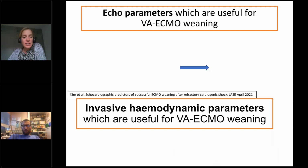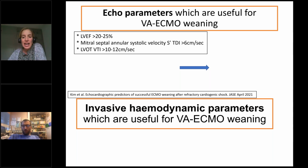What echo parameters and pulmonary artery catheter parameters will we be looking at when weaning ECMO in a patient on ECPella? We will be looking at the classic ECMO weaning parameters. When the ECMO flow is down to 2 liters, we want an LVEF greater than 25%, mitral S prime of 6 centimeters per second or above, and an LVOT VTI of greater than 10 to 12 centimeters. So those are the classic parameters which I'm sure you've seen in every standard VA ECMO weaning protocol.